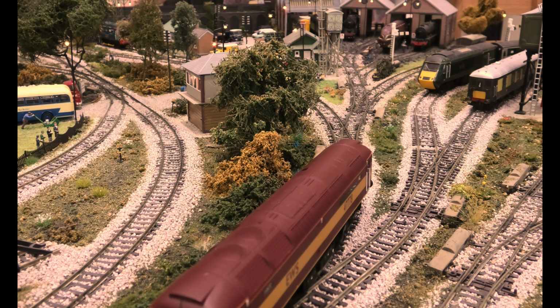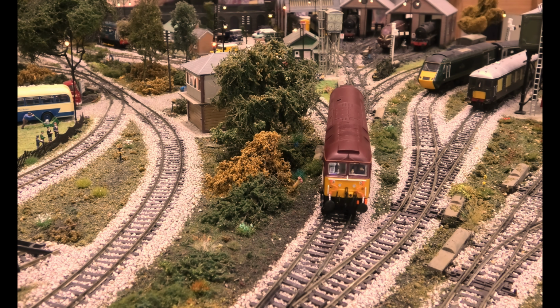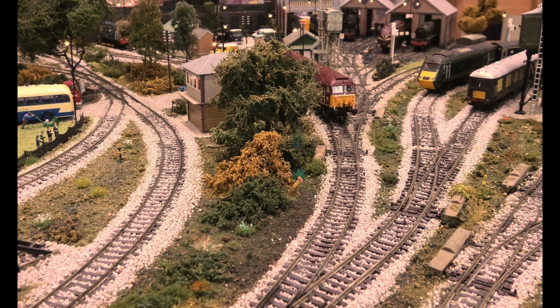Obviously, if we digitalised it, then the lights at slow speed would be on all the time. With analog, you need to move a little bit faster. If you move off a little bit faster, you can see the red lights lighting up.